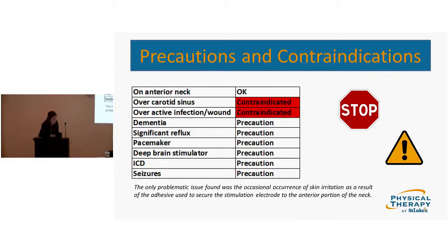So neoplasm used to be a contraindication. They had cancer, don't put this on. When I got trained in VitalStim Plus, I was trained in VitalStim when I first started with this company, 2013. And then VitalStim Plus came about a year ago when I got trained, and a lot of new things and research were coming up.